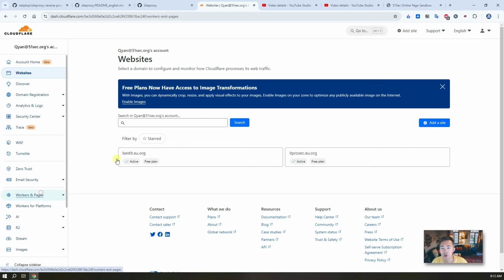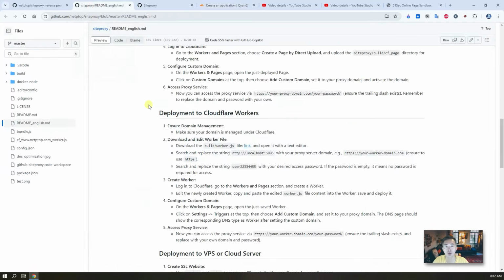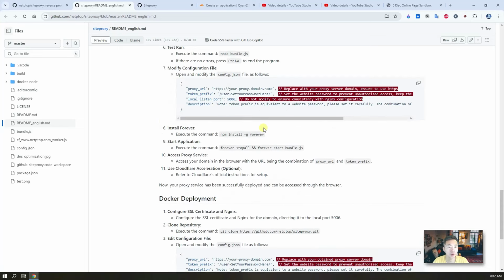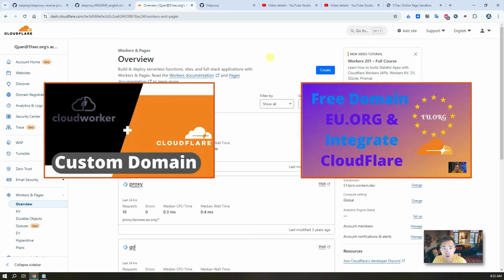Once you have that, just go to Workers and Pages, and then you can start to create your own workers and your own pages. We are going to follow the guide from this GitHub project to deploy to Cloudflare Workers. If you already have a VPS or Docker environment, that can be done here as well, which I will not demo in this video, but the steps are very similar. Assuming you already have your Cloudflare account and your domain. If not, just watch my video on that.